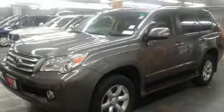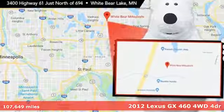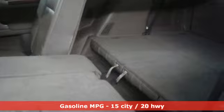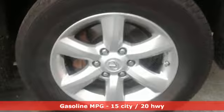Here's a 2012 Lexus GX 460. From the power to impress with elegance and luxury in the city to the capability and versatility to hit the trails in the great wide open, it's your partner in spontaneity. It comes nicely equipped with features you'll love.